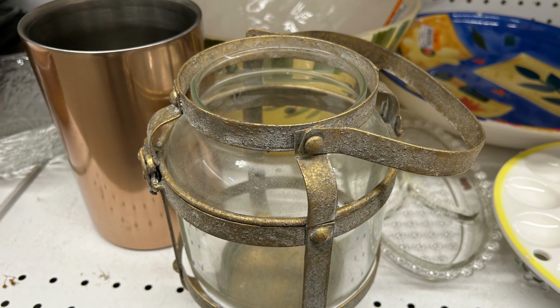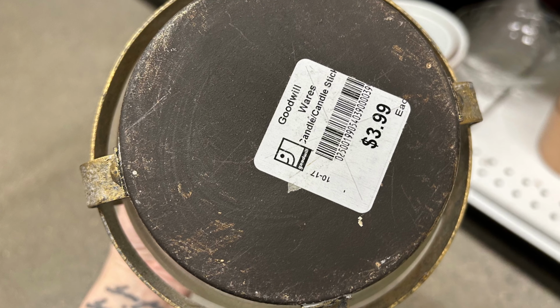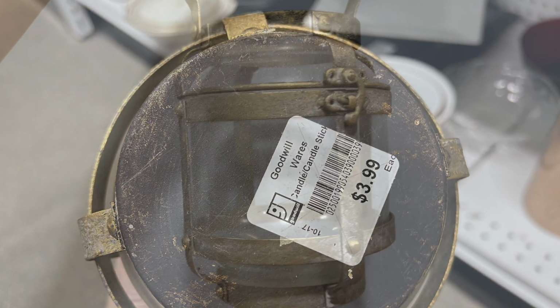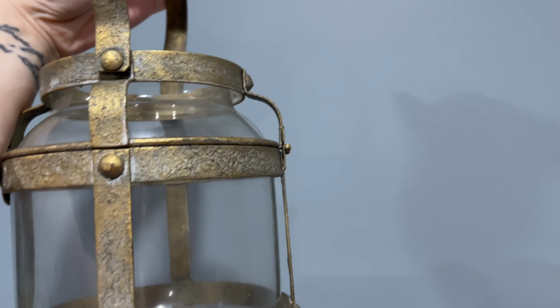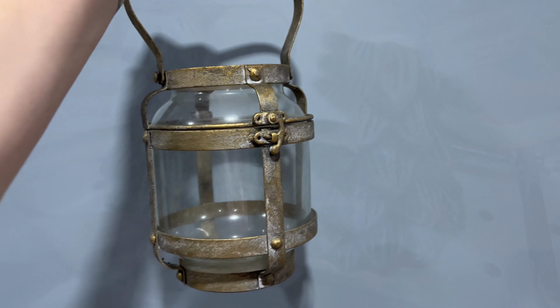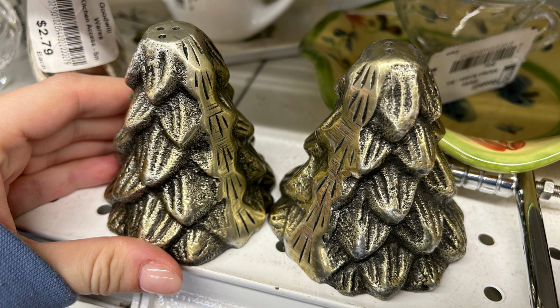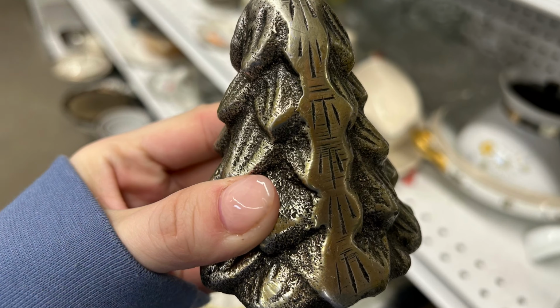I saw this lantern, and for the price point, I couldn't leave it there. It was really pretty. It just needs a quick clean, and I might even try and rope this into somebody's Christmas present this year. I really like tying secondhand items that I find that are in great shape into Christmas gifts if I can. So I feel like I can do something fun with this and do a little gift package for somebody, and I definitely grabbed it.